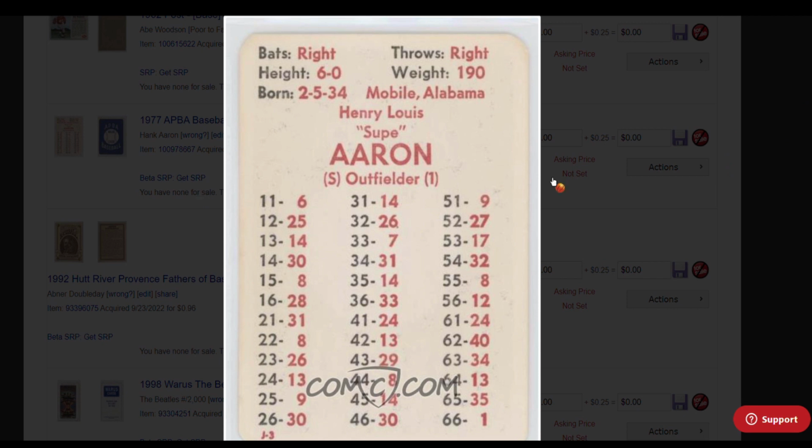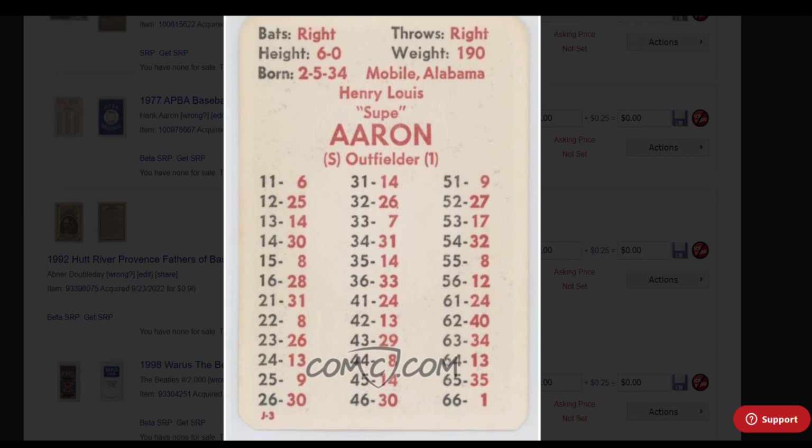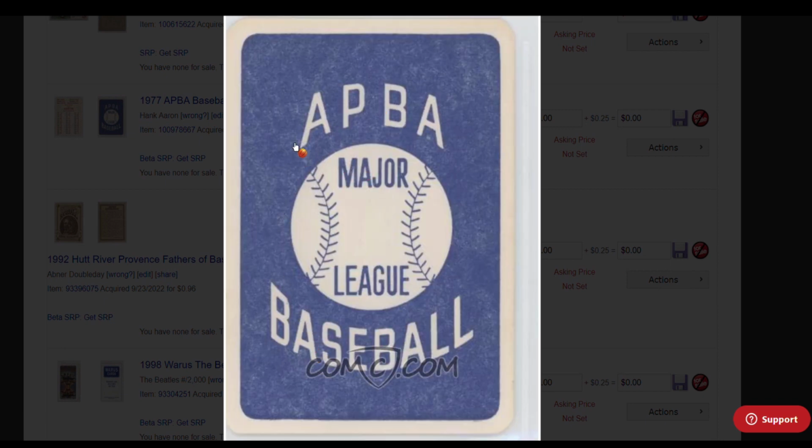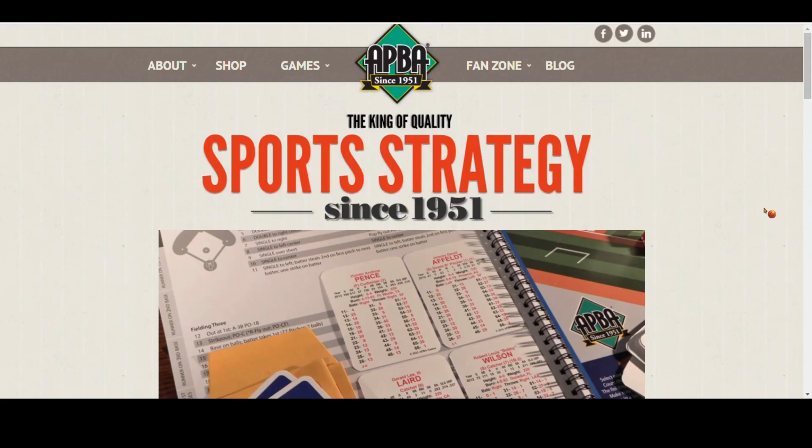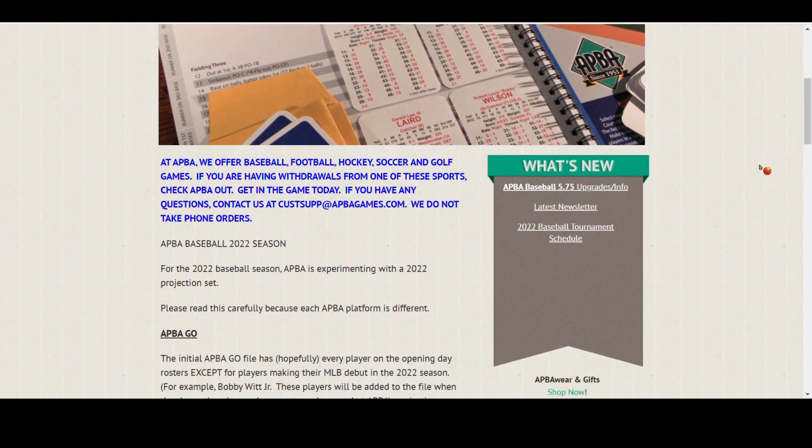1977 APBA Baseball. The next card on this list is just one card, but it is Hank Aaron, which definitely made it intriguing to me at first, despite the fact that there's no photo or anything of Aaron, just his name and a bunch of seemingly random numbers. What this actually is, I discovered, is a card from a baseball strategy card game by a company called APBA, who has been making sports card strategy games since 1951 and continues to be in business today.